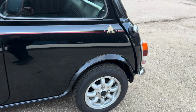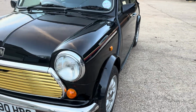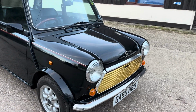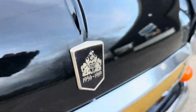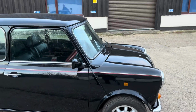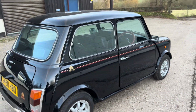Light alloys, a nice set of new tyres all round, super clean, painted engine, the right colour. A little addition, I think, is a very smart looking golden grille. I think it suits with the black beautifully well. And here we are, there's that badge which commemorates the 30 years. 68,000 miles, which is rather respectable for a car from 1989. Obviously, they were made in '89, that's when the 30-year anniversary was.